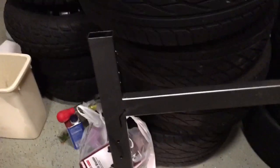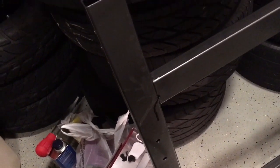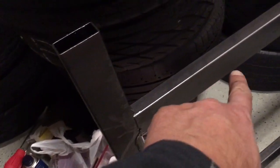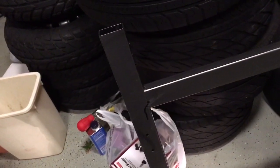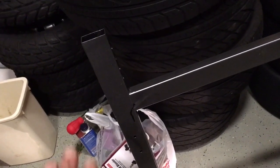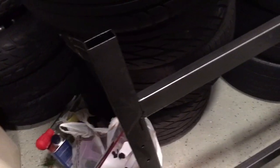Alright guys, so here's the roof rack. It's painted, but you can see it just got dark. I ran out of daytime, or I ran out of light, and it looks like the paint on the inner rail is still wet and it's still leaking. And if it's leaking out, that means that moisture could still get in. So I tried to rush it. I had some paintable silicone here that I tried to use, but this is what happens when you rush a job.